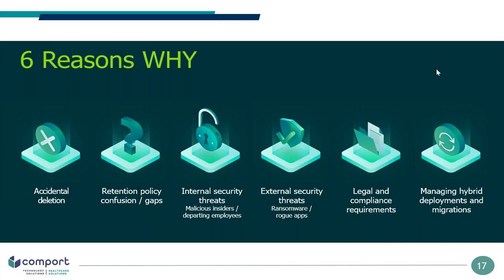And hopefully when you combine these six reasons why you should be backing up your email, along with the ability to do the backup very simply with the Veeam product and then get that backup to the Comport Secure Cloud, you can definitely see the advantages of doing this if you're not already backing up your Office 365.